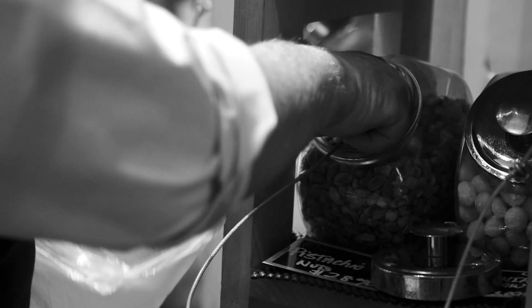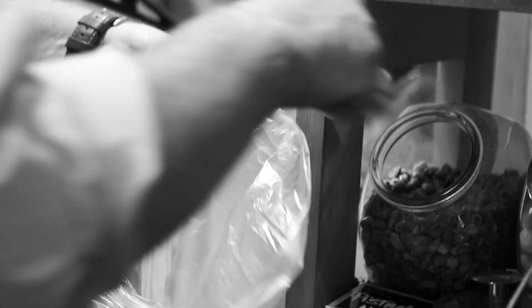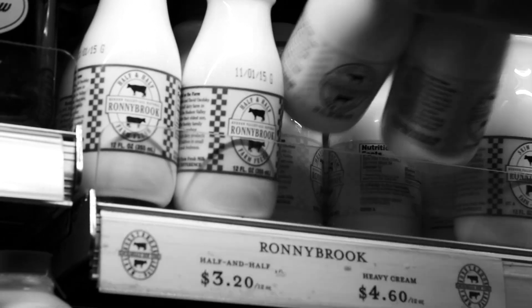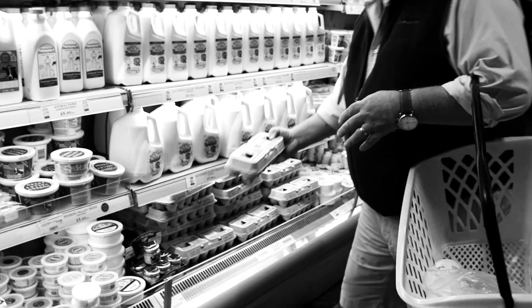First ingredient, pistachios. Next up, cream. I like local dairy. Eggs, organic, cage-free, humane, no antibiotics, good thing. Sugar, I have at home. So let's get cooking.